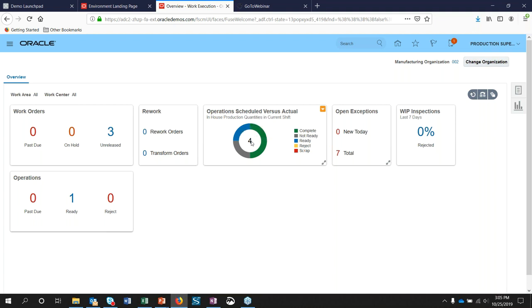I've got 4 total work orders out there already. And as you can see, they're on 3 total states. I've got them ready. I've got them not ready, which means no action's been taken on them, and things that are completed, waiting for closure. So everything with a hyperlink allows you to drill down and continue to work through this model.